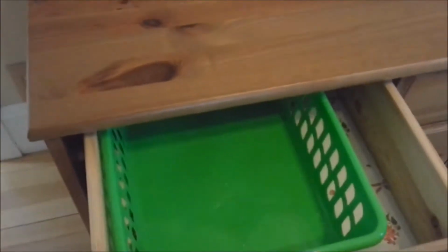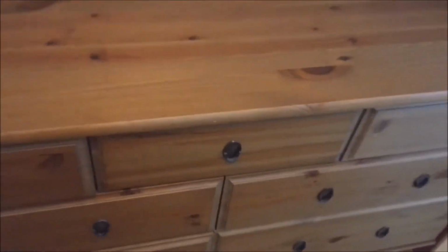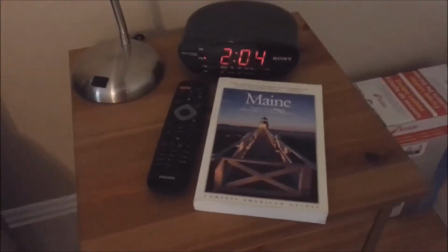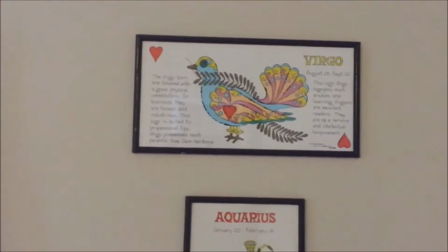So inside my dresser drawer, I again use Dollar Tree containers because I like to keep things organized and easier for my guests too. And that closet is locked, whereas this closet in here I keep empty. And some stuff for the guests, some escape ladders, that's kind of a fire code. Again, some thrifted art that I like.